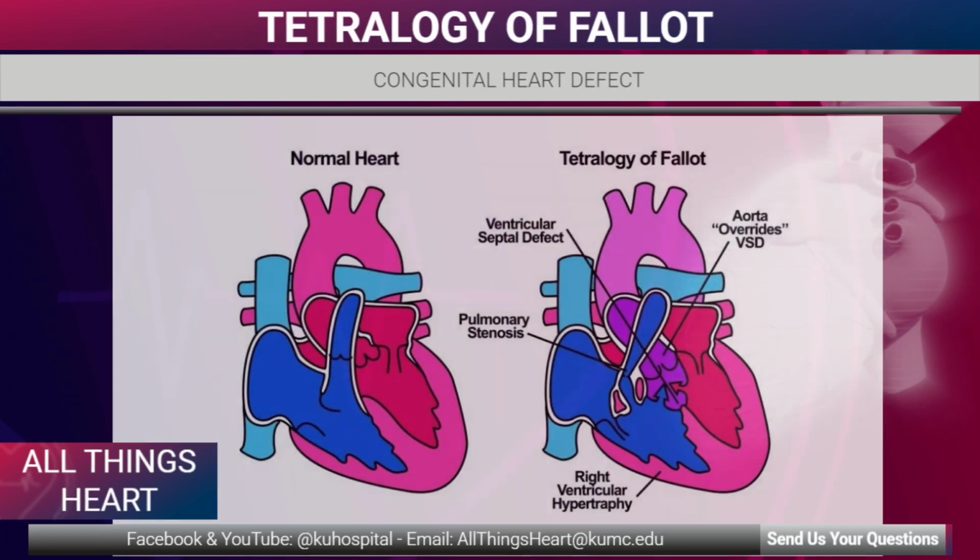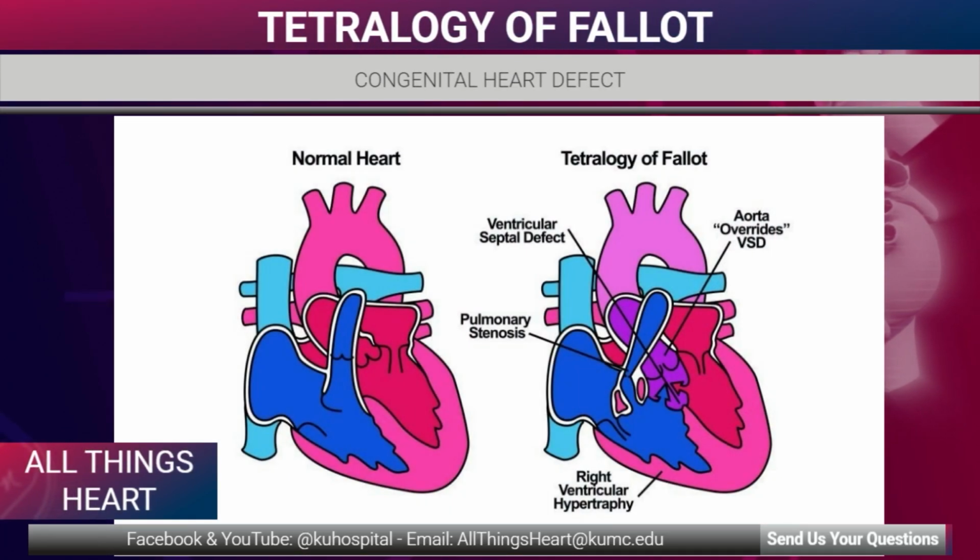Tetralogy of Fallot is so complicated sounding to someone who doesn't have a medical background, and it's complicated even for people within the health system. Can you explain, looking at the images we're about to put up, what we're looking at here? We know on the left is a normal heart. On the right is a heart with Tetralogy of Fallot. So where are the 4 defects, and how would you explain it to someone without a medical background?